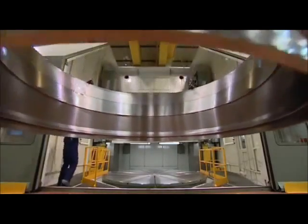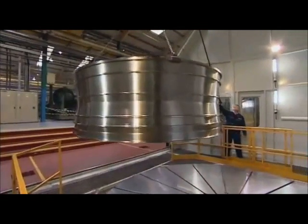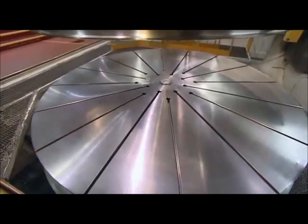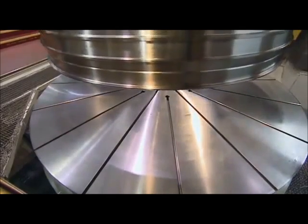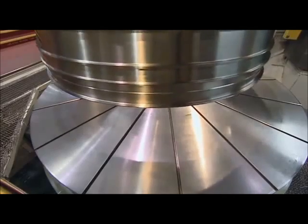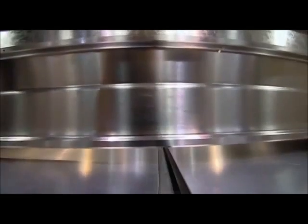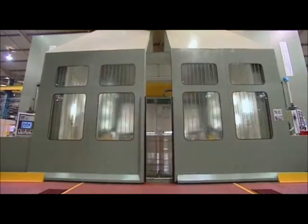The fan case's primary function is to guide the air through to the main core of the engine and to provide a containment system in the event of a blade off. When the forging's originally constructed, it weighs 5 metric tons, and when it's finally finished machined, it weighs roughly 500 kilos. So we have to take a large amount of material off, and we have to machine it down to some very fine tolerances. Typical wall thicknesses can be around 2.5 millimetres.